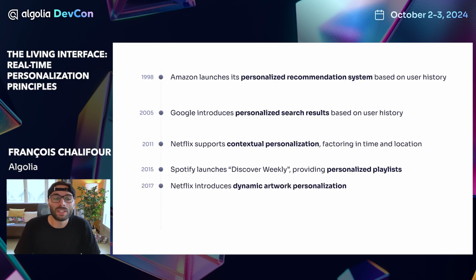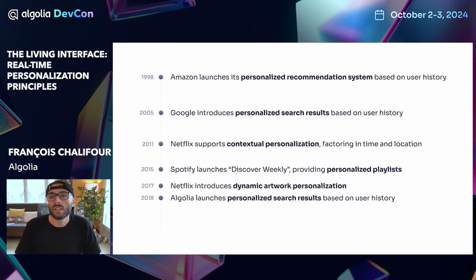In 2017, Netflix introduced dynamic artwork personalization. This was a great way to increase user engagement by serving a movie artwork based on your preferences. So if you're more into romantic movies, you might get more romantic artworks. In 2018, Algolia launched personalized search results based on user history as well. This was the introduction of the user entity in the Algolia search engine. Until then, it was only based on queries.